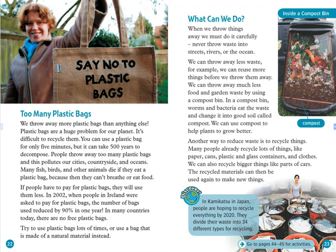If people have to pay for plastic bags, they will use them less. In 2002, when people in Ireland were asked to pay for plastic bags, the number of bags used reduced by 90% in 1 year. In many countries today, there are no free plastic bags. Try to use plastic bags lots of times, or use a bag that is made of a natural material instead.